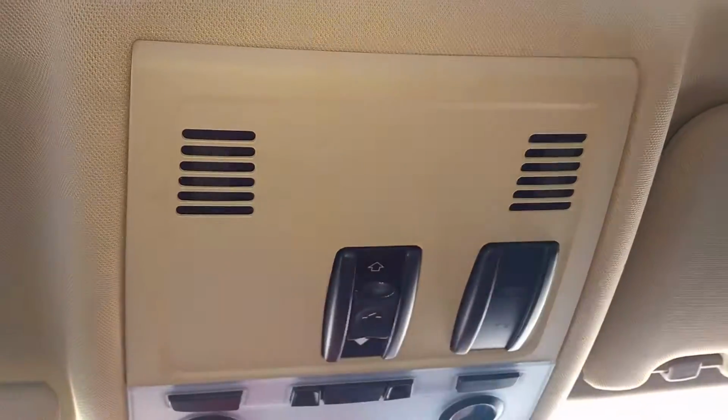These vents right here. So the mirror's lights is right there. You can open, the light automatically turns on. So let's turn that off. And then this mirror, you have one for right here. You have the handles.